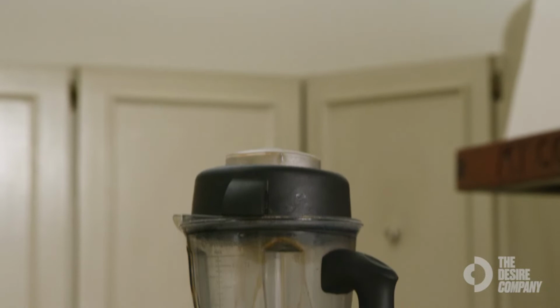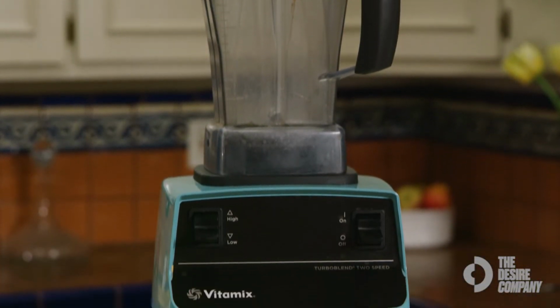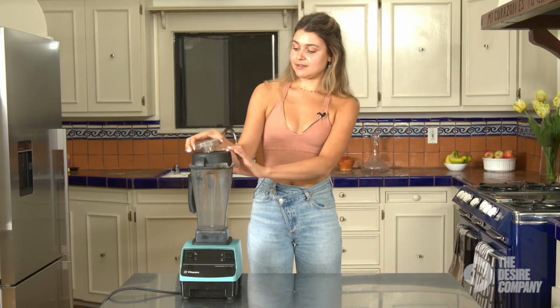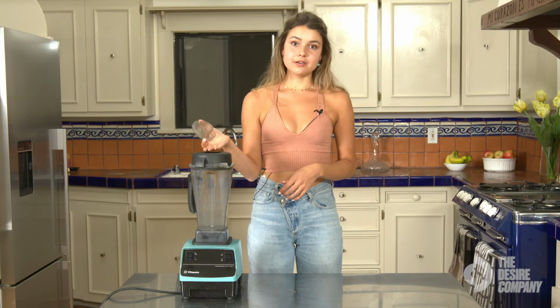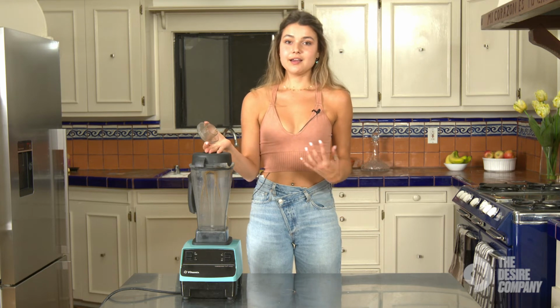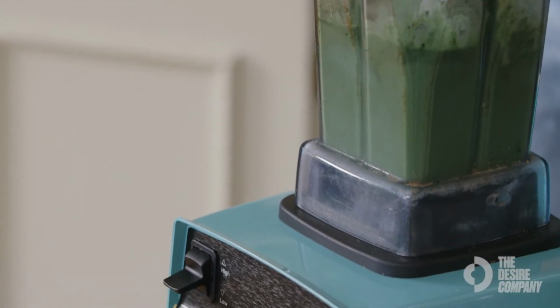So it also has a really great lid to it. It's really secure without things ever exploding. It has this little thing you can take off, and if you need to stir, like say you have a thicker smoothie that has a bunch of frozen stuff in it, then you can put a spoon down here and kind of get the ingredients to the bottom.